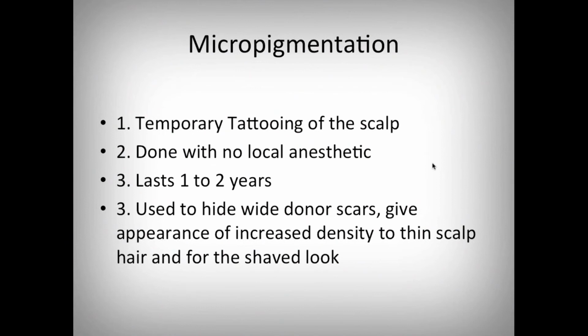I had my own scalp done by my staff person, and basically what it is is just tiny dots on the scalp, and it creates the illusion of hair in the right patient. It's done with no local anesthetic, lasts a year or two.